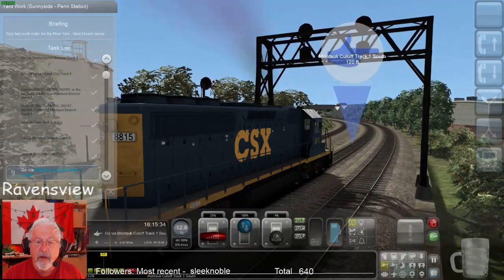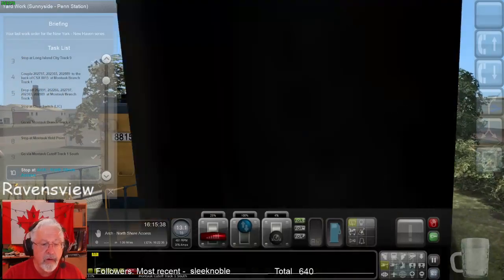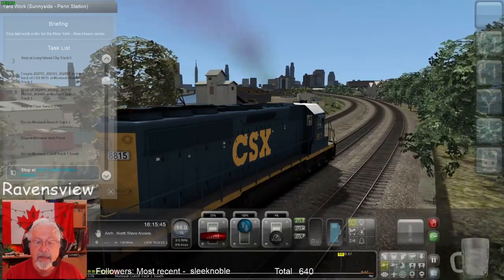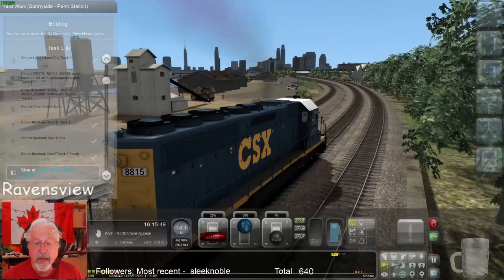Go via that track, okay, and then it'll say, stop at Arch North Shore in 1 mile. It's 15. Oh yes, and then it's going to be 10. Don't forget it's 10, Gramps.